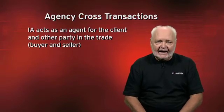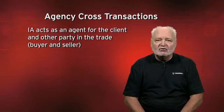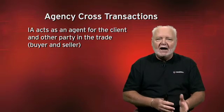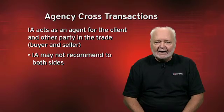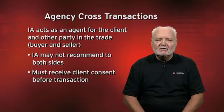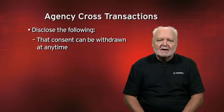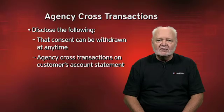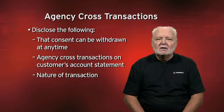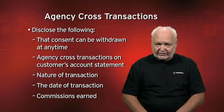Agency cross transactions. This is where the IA acts as an agent for the client and other party in a trade. So we have a buyer and seller. The IA may not recommend to both sides, must receive client consent before the transaction, must disclose the following: that the consent can be withdrawn at any time, agency cross transactions on customer's account statement, nature of the transaction, date of the transaction, and commissions earned.